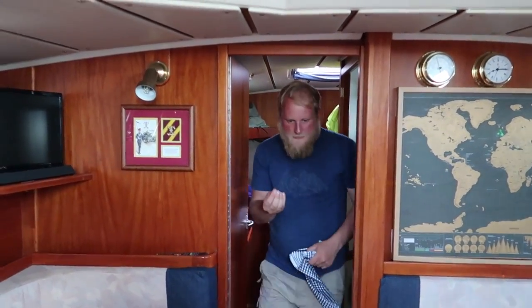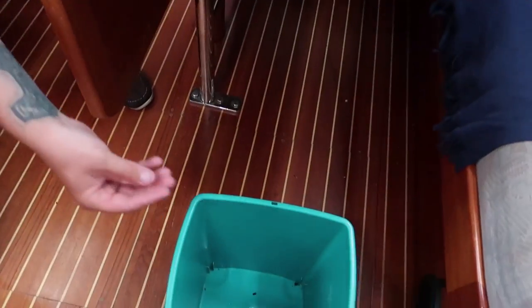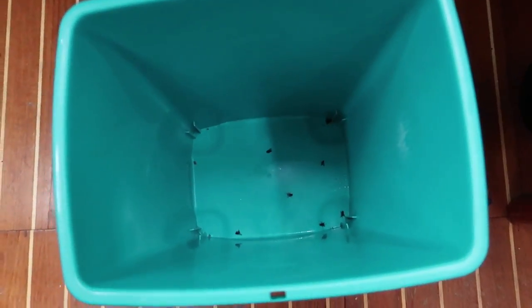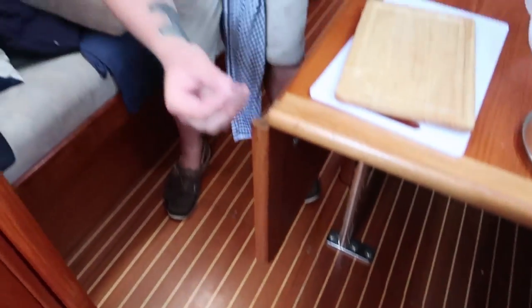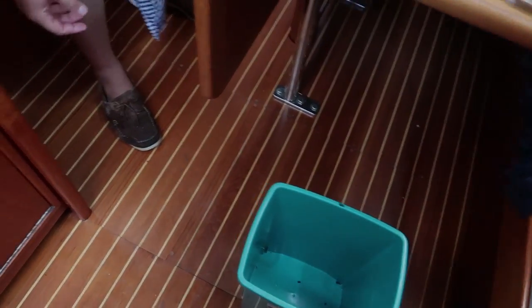So yeah, he's been unleashed with the tea towel to kill the flies. I don't know where they're all coming from. It's disgusting. They're like a clean boat. Dirty flies.